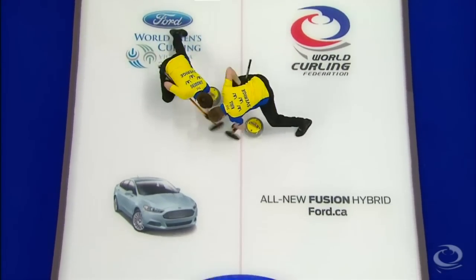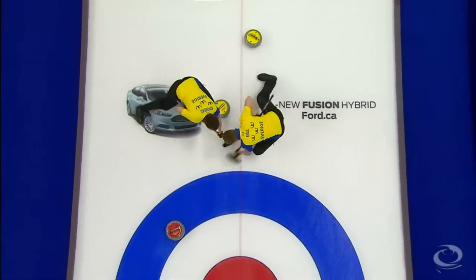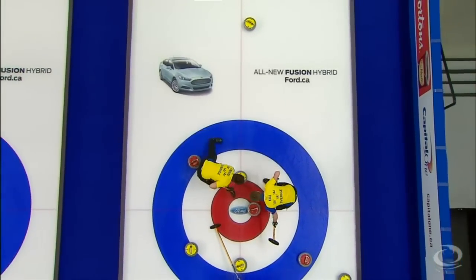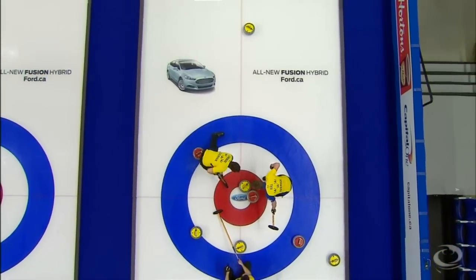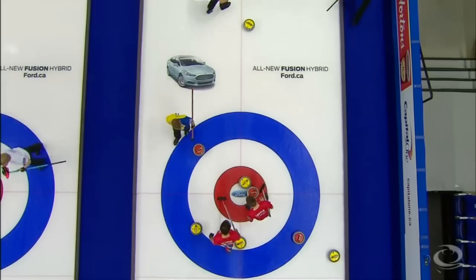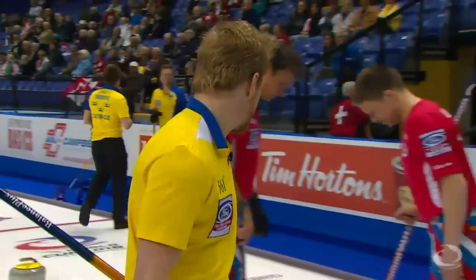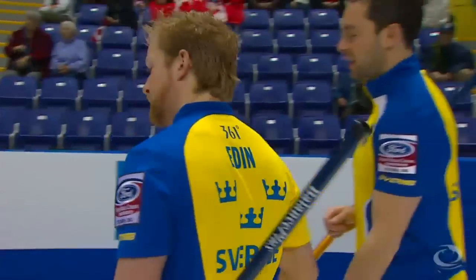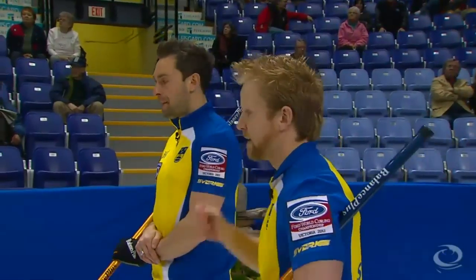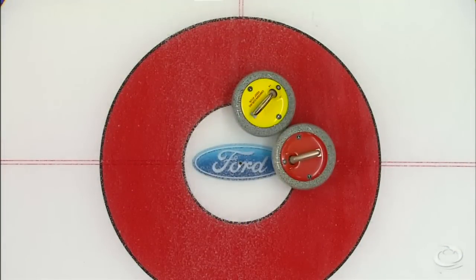Now it'll start to make its move, and sweepers didn't touch it till the hog line. Very nice. Sit on the corner. I think they just got shot stone. Very close. But just that patience. There'll be no play with the outturn. He may have something with the inturn.